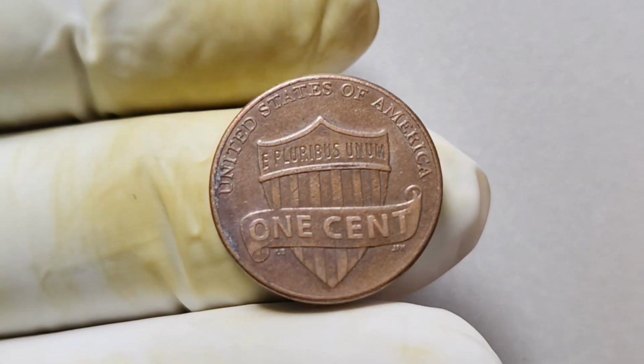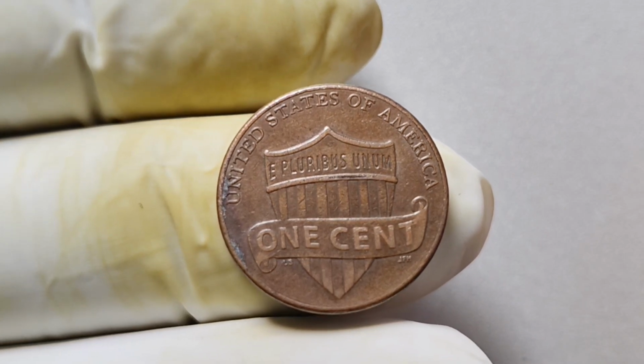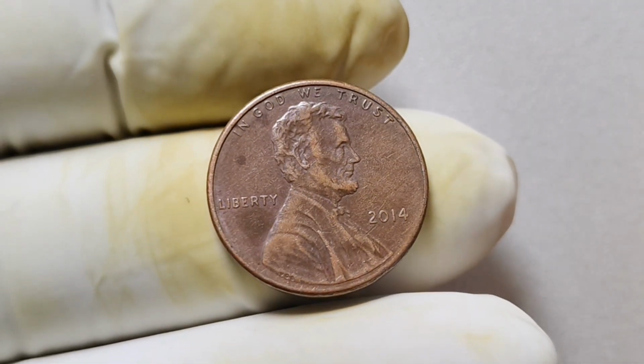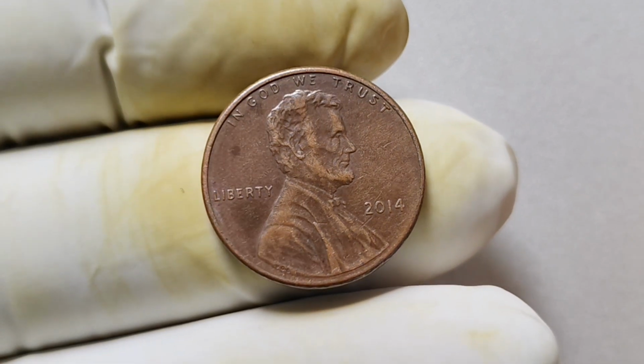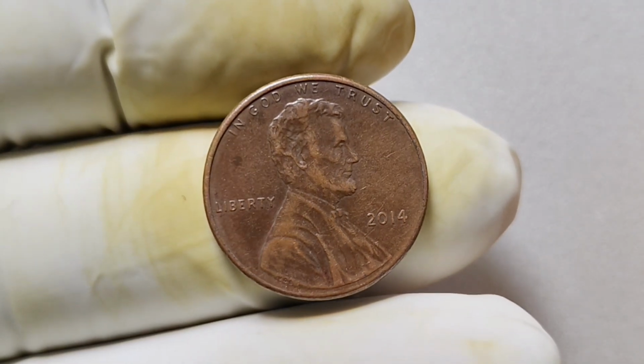Don't panic. If you think you've got one, don't try to clean it or toss it on eBay. You'll want to get it professionally graded first. That's where the big money starts rolling in. You might be wondering why a tiny little error could be worth millions.